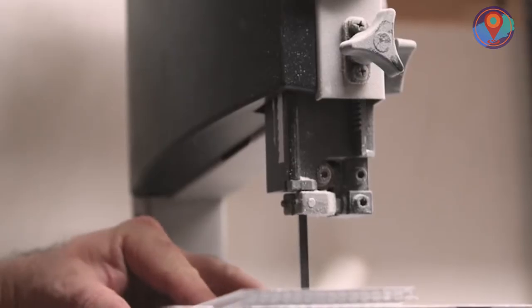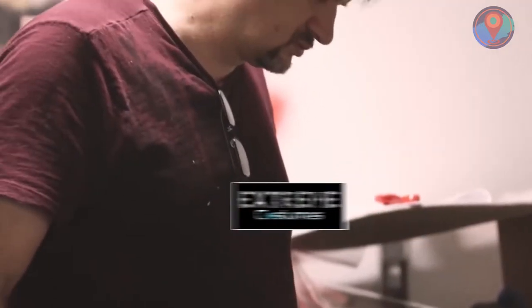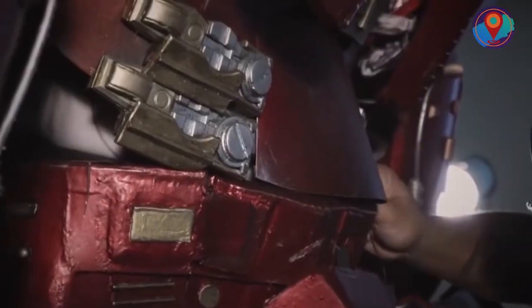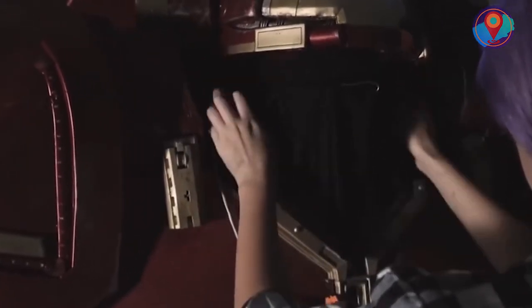DePetrillo is no stranger to elaborate costumes such as this one, as he is part of the cosplay building team called Extreme Costumes. I do this because I love it. Because I love making things, I love a chance to express my creative side, and I love a chance to interact with people while I'm in costume. I love the performing side as well. I love being that character for a little while.